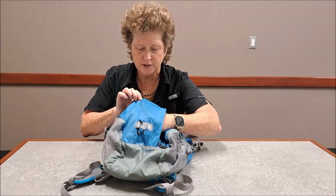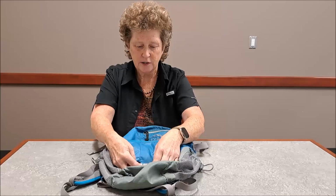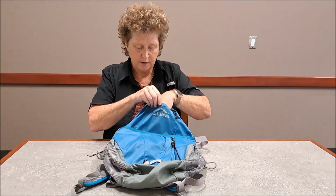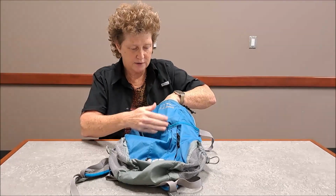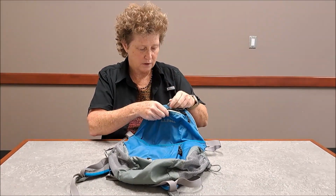So it's pretty good sized. And then it's got the hooks here where you can hook things on. Then it's got the little pocket up here. It's not very big, but earbuds and things like that can go in here. And it does have a key lanyard.